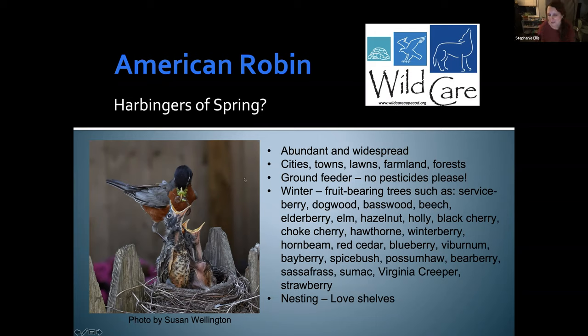So one way you can attract robins to your backyard is by planting fruit-bearing trees. This is another bird that we have, migratory robins who leave, they're gone south for the summer. But in the winter, we also have robins from the north who are coming here to find food sources. We consider them nomads. We also have some robins who stay and travel the countryside in search of food, and we call them nomads. And in the winter, there's no insects here.